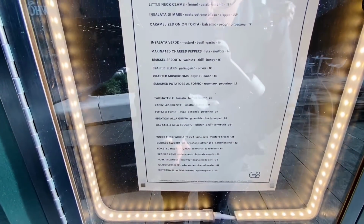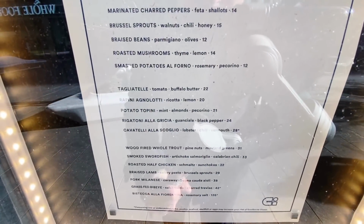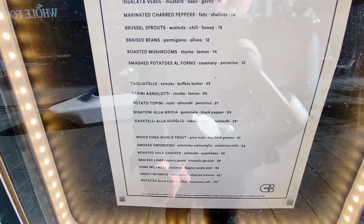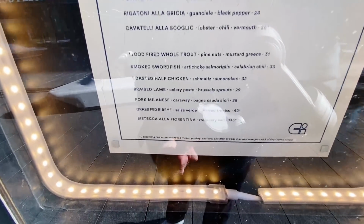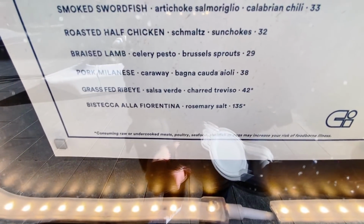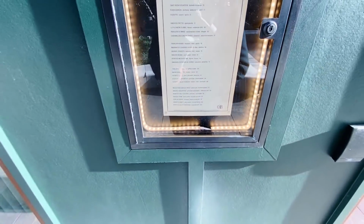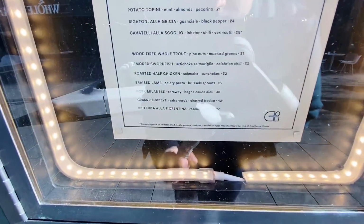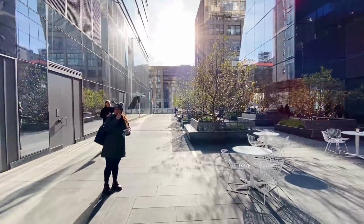Wow, the prices aren't as extreme as I would have feared. For a pasta, they're charging $20 to $28. But for the steak it's $135. Oh my God. Bistec alla Florentina, which I spent about $70. Well, I actually didn't spend it because they ended up giving it to me on the house when I covered Bistec alla Florentina. But $135 is how much they're charging at this restaurant. It seems to be on the second floor. They have an elevator that goes up.